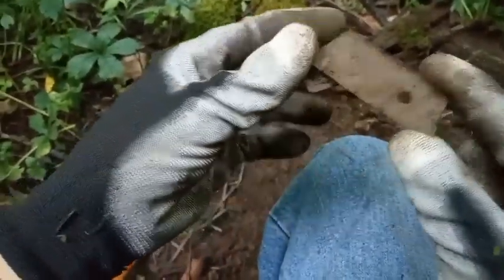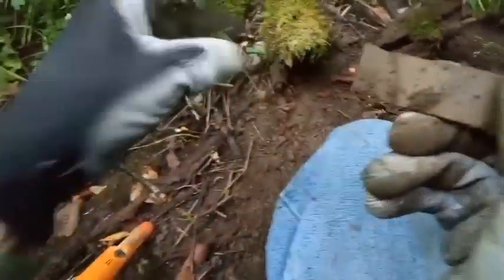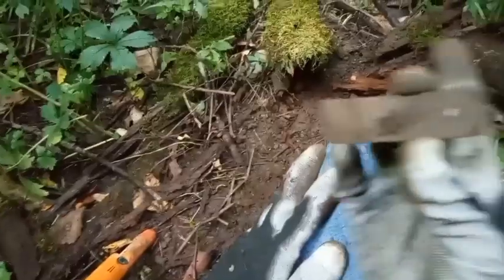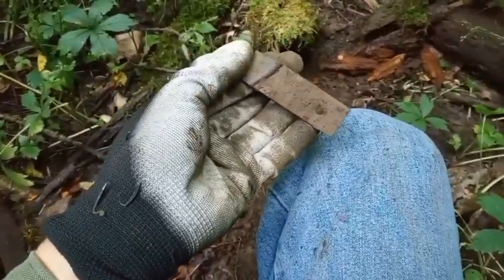Alright, guys, here's the next one up. It's going to be some type of copper with a hole in it. One hole on this side, and that's it. Alright, little piece of flashing.